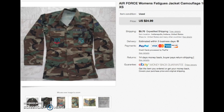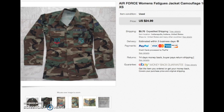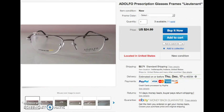I sold this woman's army fatigue shirt jacket kind of thing for $25. It had some really cool patches on it. It's pretty neat looking. This Pendleton blazer sold for $25. A pair of glasses. Well, I almost thought these glasses got lost in the mail, but they ended up scanning days and days and days later, and they were received. So sold these glasses frames for $25.